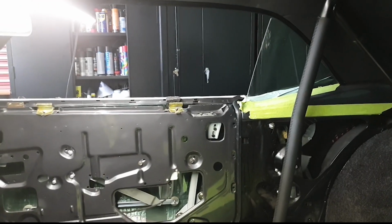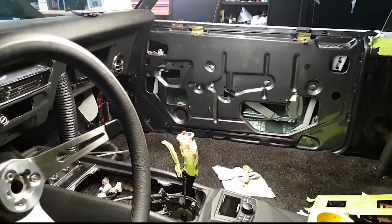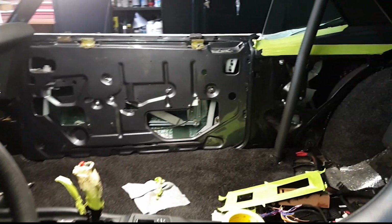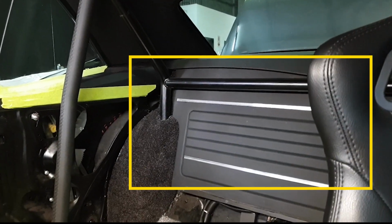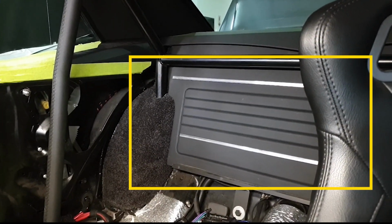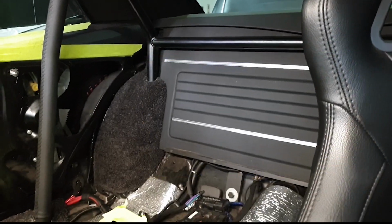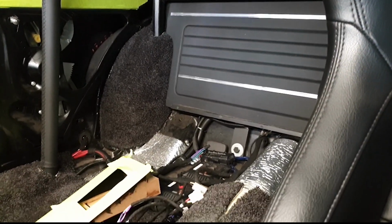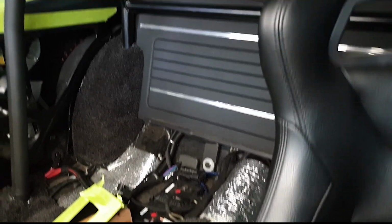Door panels are still to go in. We've got a bit of an issue with door alignment, but that'll be sorted out in the coming weeks. You can see the rear seat delete has gone in. It'll actually mimic the design of the door panels, or we have mimicked the design of the door panels on the rear seat delete. Base panels are still to go in and the completion of the rear console.